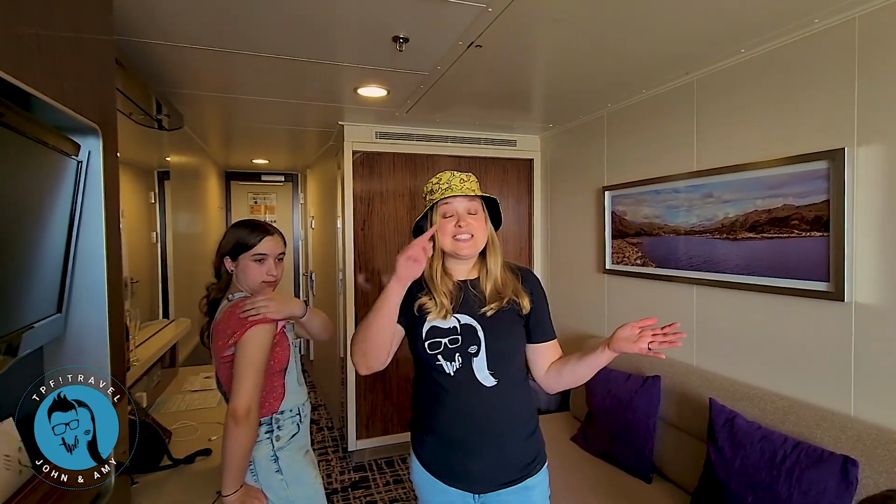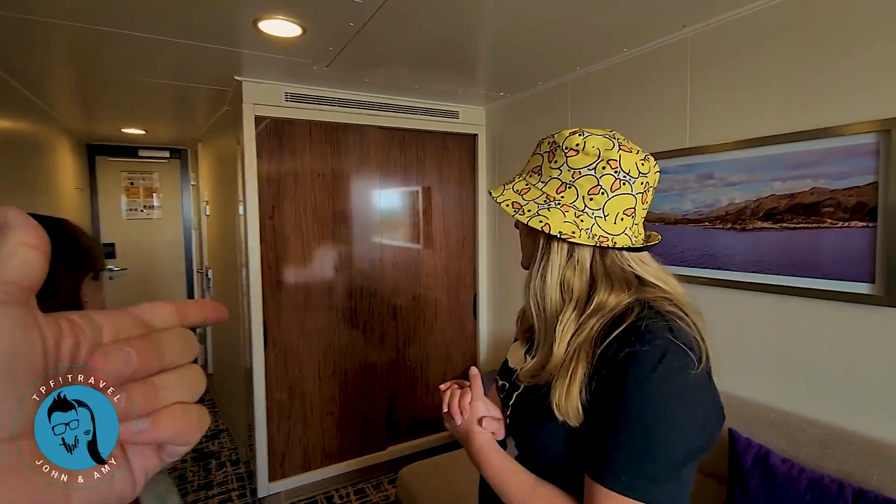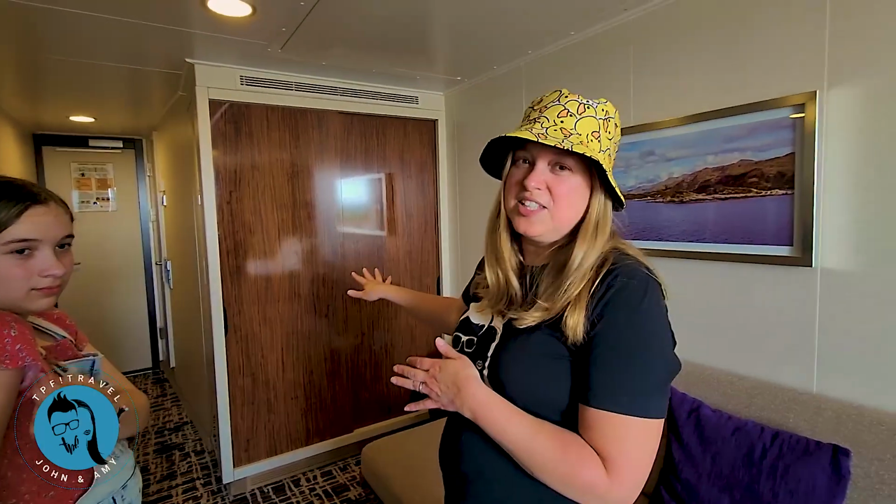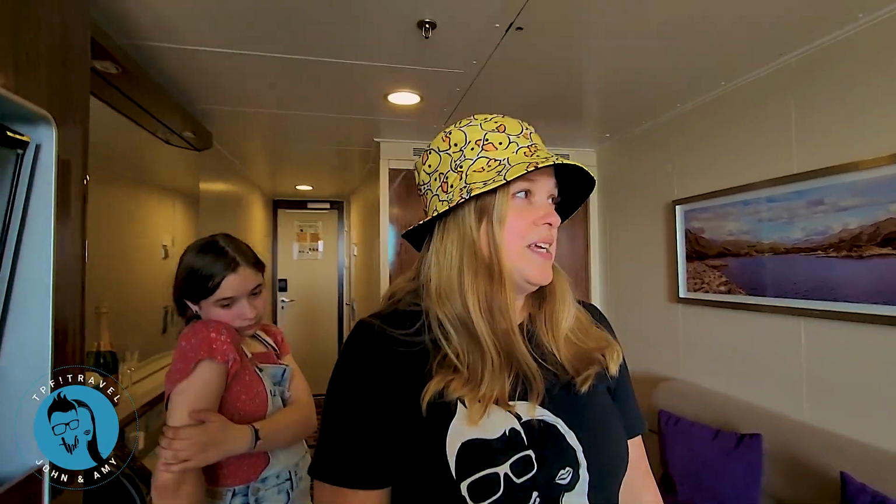So we hope you enjoyed this look at the Family Club Balcony Suite here on your Norwegian Breakaway. And there is a lot of storage right in here also. Did we tell them about that? It's loaded up with our stuff. Yes, there's a closet here, and there is storage space under the bed as well. So if you want to put your suitcases under the bed, you can do that.